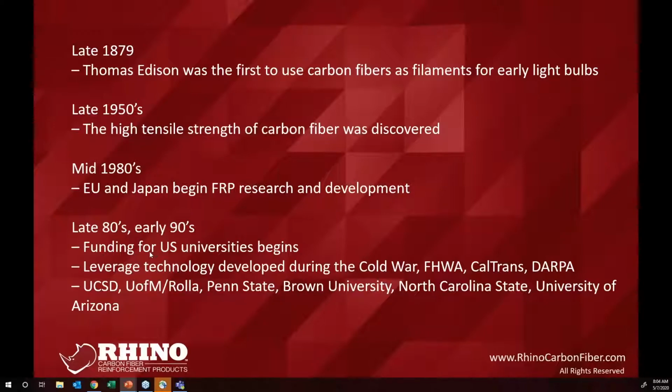In the late 1980s, early 1990s, there were a lot of projects going on developing carbon fiber for other applications, but the one that we use the most is the one that was done at the University of Arizona here in Tucson, where I live.